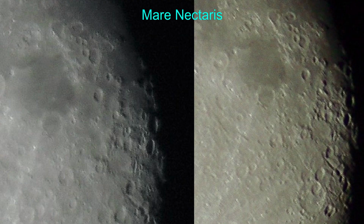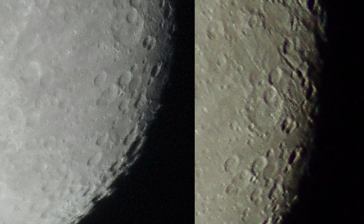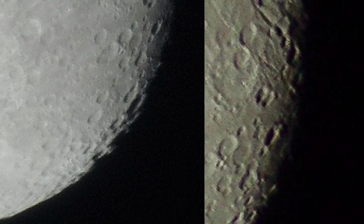The last image of the moon shows the southeastern part of the moon. Here the 400mm lens shows more details on the craters than the 300mm lens. In general, the 400mm lens seems to produce images that feel more three-dimensional. Still, the 300mm lens is very sharp and has high contrast, which also makes it easier to focus.